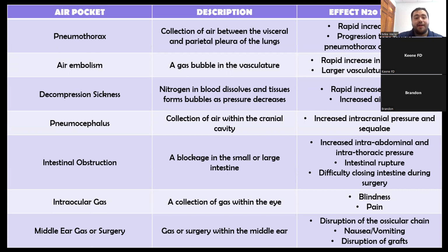The other really big one that I want you guys to keep in mind here is intestinal obstruction. Now, anybody who's worked in an ER knows that oftentimes when somebody comes in with abdominal pain, they've got some level of an intestinal obstruction, right? Oftentimes that's how it goes. The problem is that air builds up behind that intestinal obstruction.